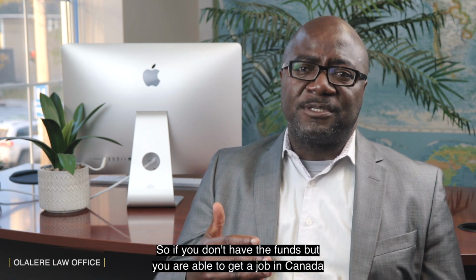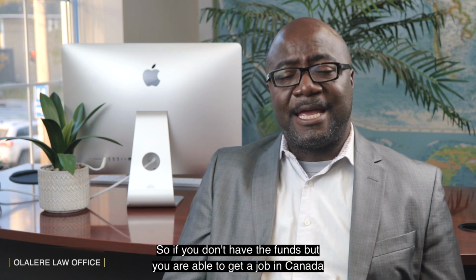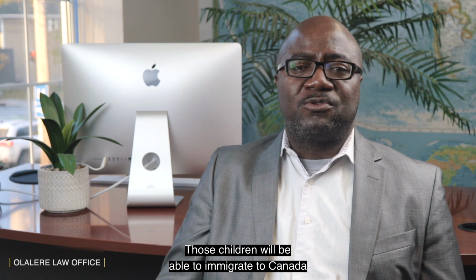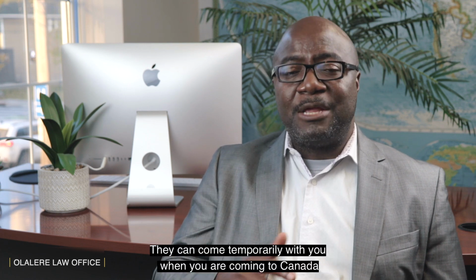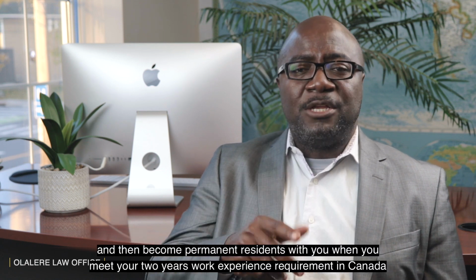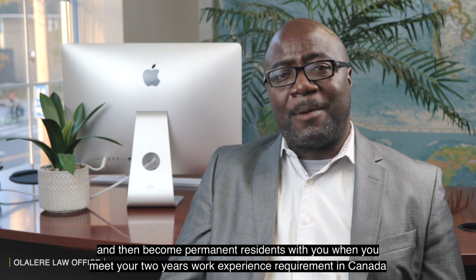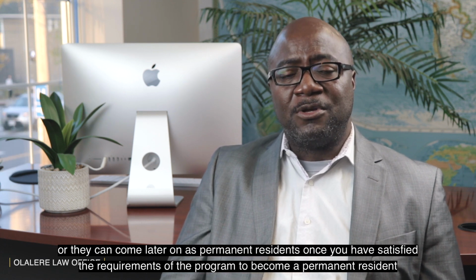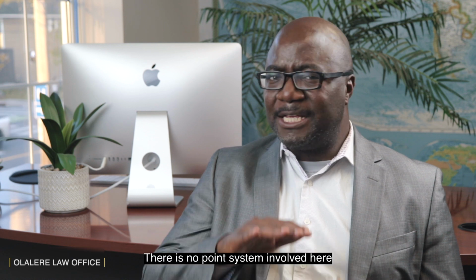So if you don't have the funds, but you're able to get a job in Canada, you'll be able to immigrate under this program. If you have family like your spouse or common law partner or conjugal partner, and you have dependent children, those children will be able to immigrate to Canada. They can come temporarily with you when you're coming to Canada, and then become permanent residents with you when you meet your 2 years work experience requirements in Canada under those pilot programs. Or they can come later on as permanent residents once you've satisfied the requirements of the program to become a permanent resident.